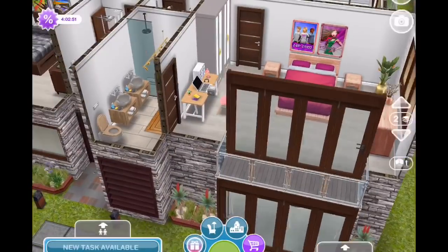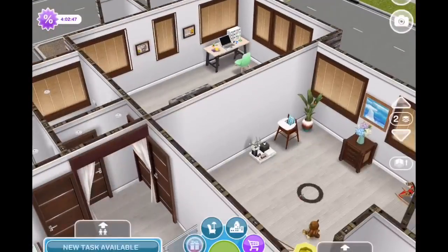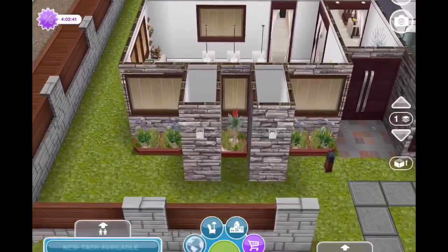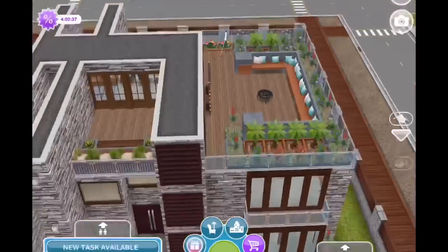Then we have a balcony here, but it actually, layout-wise, looks like a nice family home. So it looks like we have a couple of kids' rooms up there. See, I like how it makes the shape there. I'm just not quite sure what I'm going to do with those little spaces.